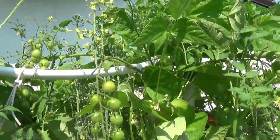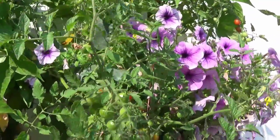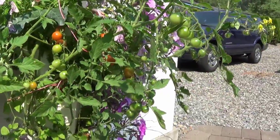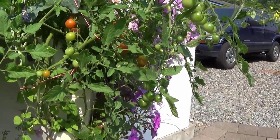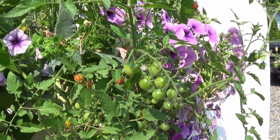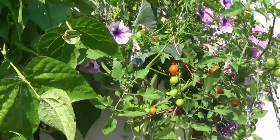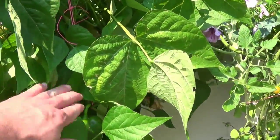My tomato plant is still growing gangbusters. We're eating tomatoes off of those every day or so. It's kind of weird though, because the sun has started to calm down a little bit, so things aren't going as great as they used to be when it was getting full blast of sun.